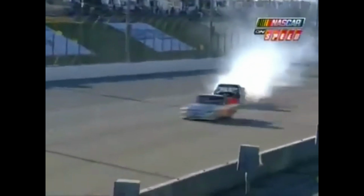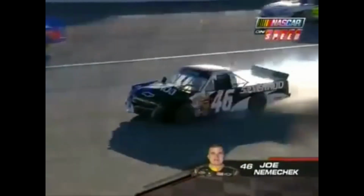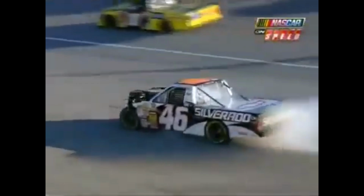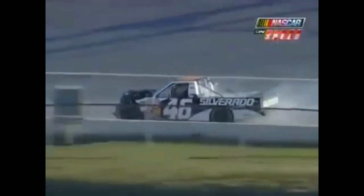Allmendinger, once the leader of this race, he gets into the 46 Nemechek. And so Allmendinger, Nemechek, a lot of damage to those trucks. You can hear A.J. Allmendinger tell his crew he's sorry. All right. Looked like he just got sideways there when the 46 of Nemechek had absolutely nowhere to go. Yeah, that was Nemechek saying he was sorry, and his guy said, "Holy moly. It's okay, you didn't have anywhere to go," and he didn't.